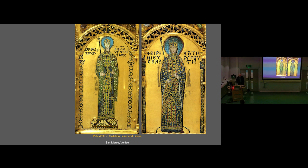side Doge Ordelafo Falier and an Empress Irene, and then the possibility of 2 other figures beyond, and perhaps by analogy with the Crown of Hungary, we would assume maybe Irene's husband, so that's Alexius I Komnenos, and maybe his heir, John II.